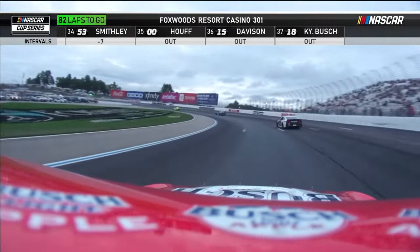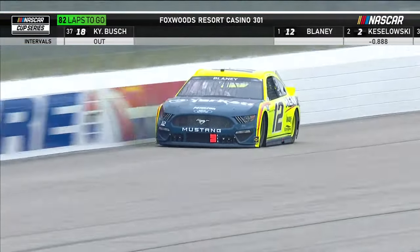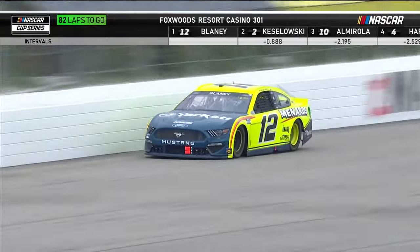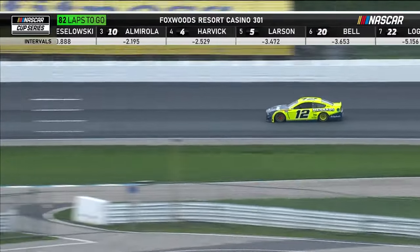Look on the left-hand side. Ford, Ford, Ford, Ford. They take the top four spots. Logano makes five of the top seven. 82 laps to go. Ryan Blaney leads the field. We're going to go NASCAR nonstop.